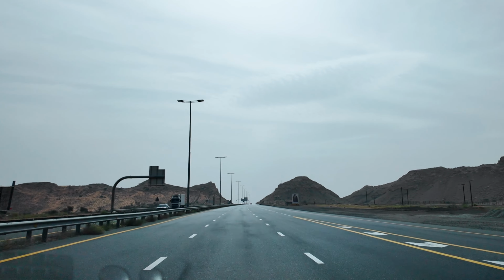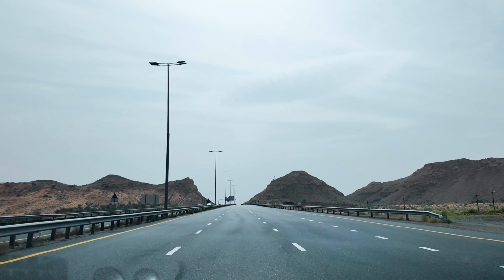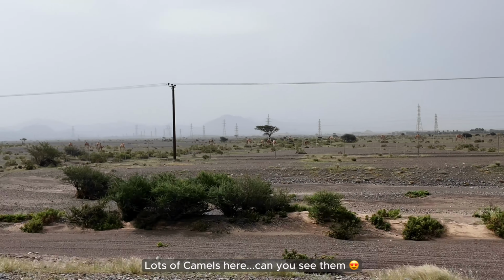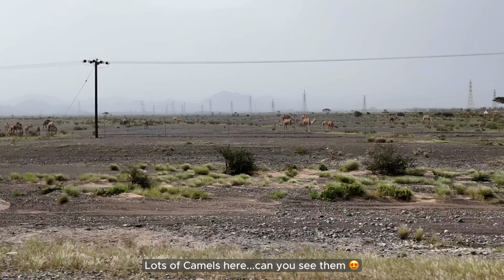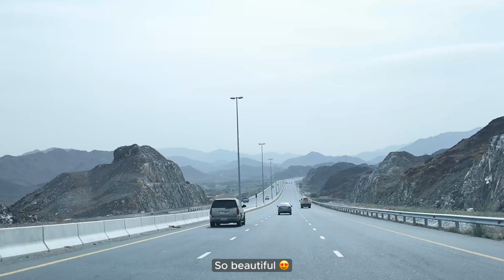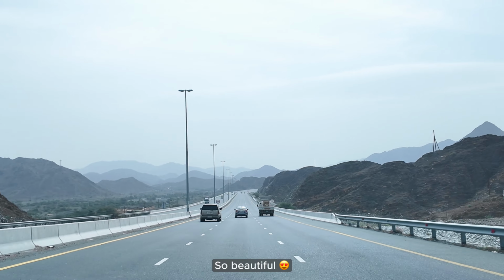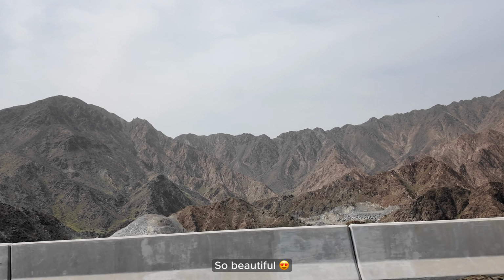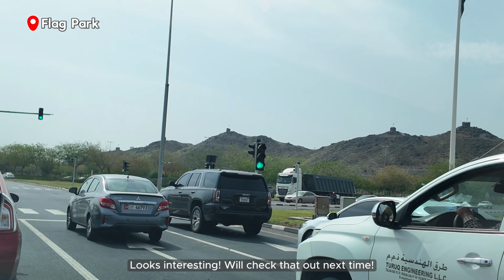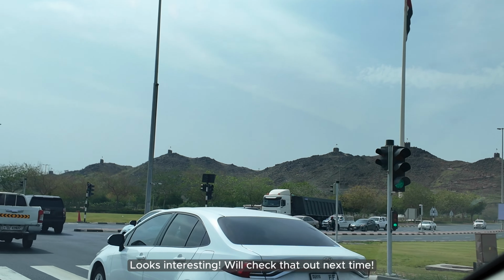The drive to Fujairah is such a nice scenic view with the mountains left and right. So we just passed the desert and now we're gonna drive through the mountains, which is very beautiful. So many camels. Oh my God, how cute. And so many baby camels. The flag park that we have here. You can see the flags on like little forts on the mountains.